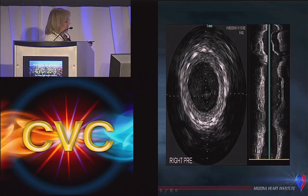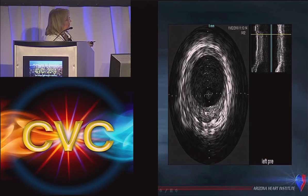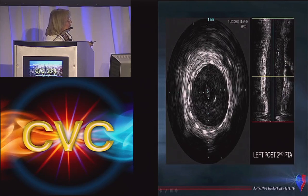You can see what we did was on the right side. Then after an angioplasty, it looks much better, a bigger area. On the left side, again after angioplasty, you can see that it's much improved. Just balloon angioplasty alone seems to compress that venoplasia thrombosis type stuff.